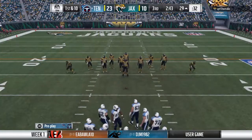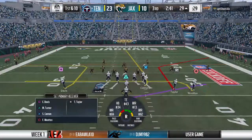So here we go, 1st and 10 now. What pick do I have? I haven't even checked.